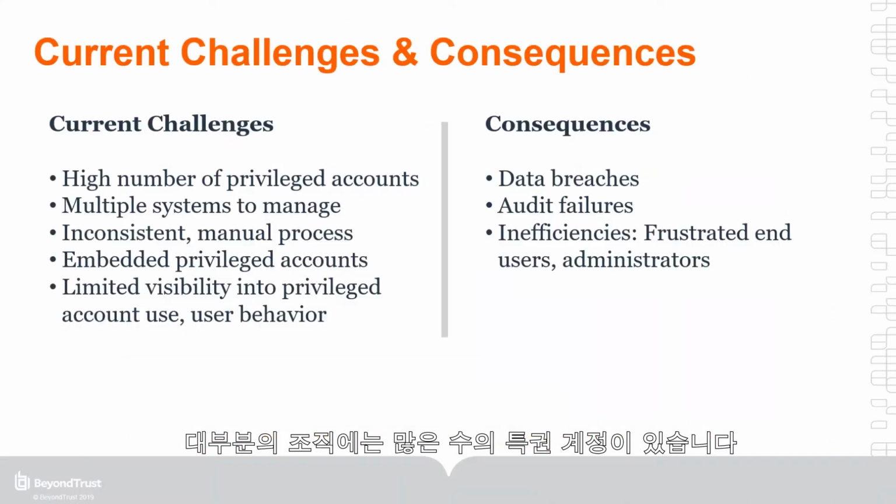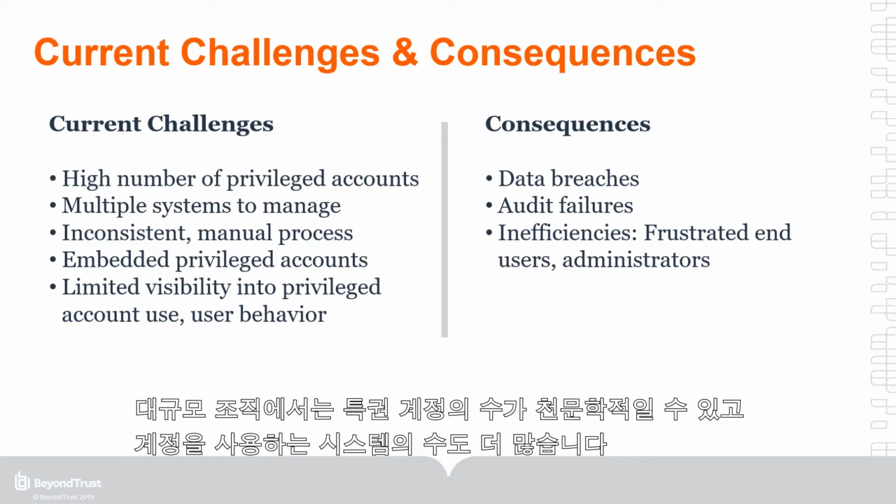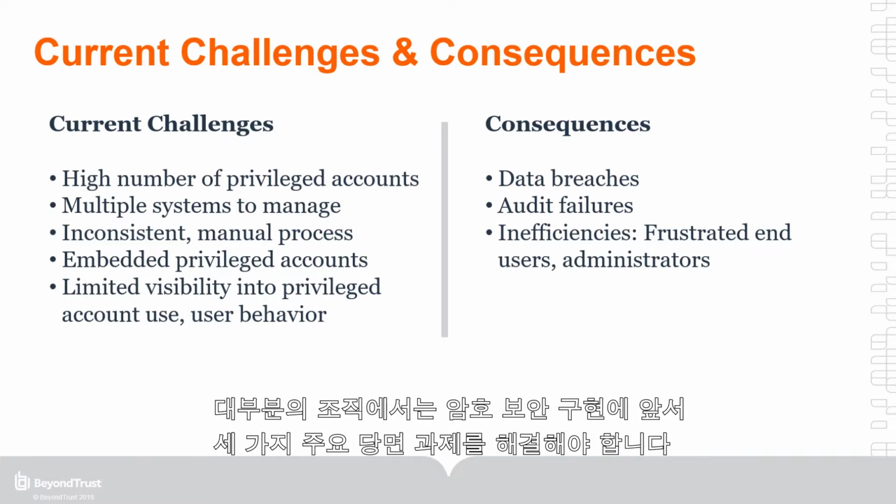Most organizations have a high number of privileged accounts. For small organizations, this can be hundreds or thousands of accounts. In large organizations, the number of privileged accounts can be astronomical, and the variety of systems using the accounts grows. Prior to implementing PasswordSafe, most organizations struggle with three major challenges.